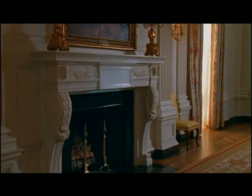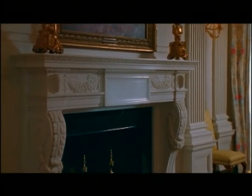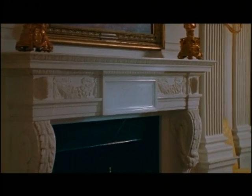This mantel is a reproduction in marble of the original designed for President Theodore Roosevelt. It initially featured carved lions, but Roosevelt ordered them changed. Bison, he said, were much more American.